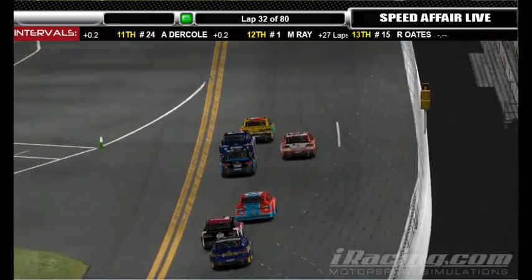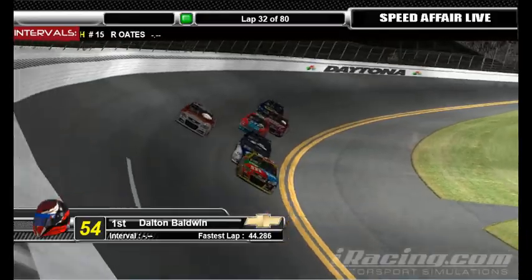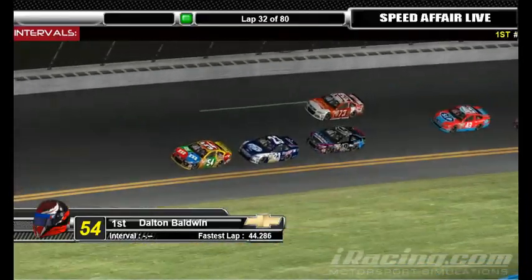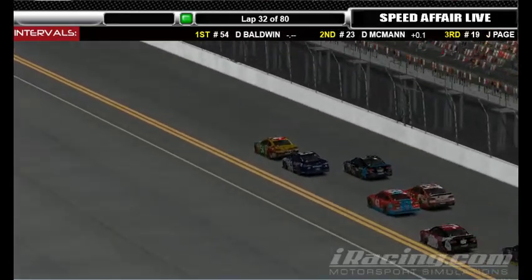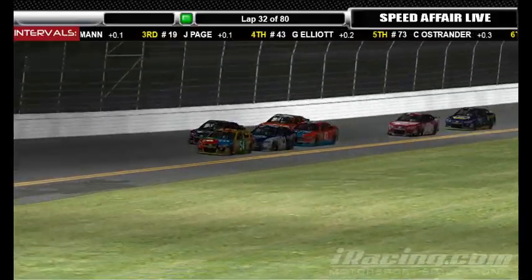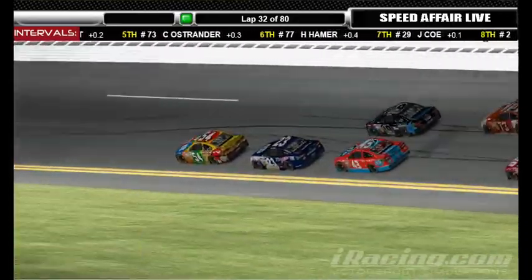Tell you what, Dee Baldwin in the number 54 M&M Chevrolet is having a good battle there with the number 23 Ford Fusion. That is just great up there, the battle for first place right now. Then we have a close 3rd and 4th place battle right behind them. The Budweiser Chevrolet is going to try to go up top and possibly make a pass up there. I don't know if he's going to have the momentum. He got a little run out of the corner as he hits the front trailer. I don't know if he's going to have enough there.